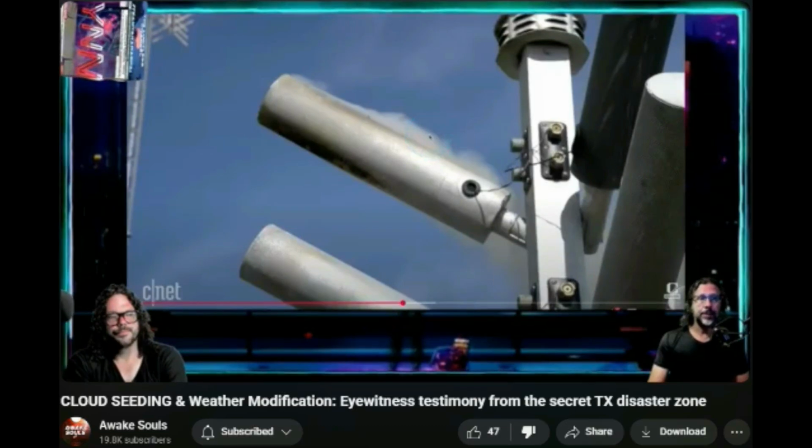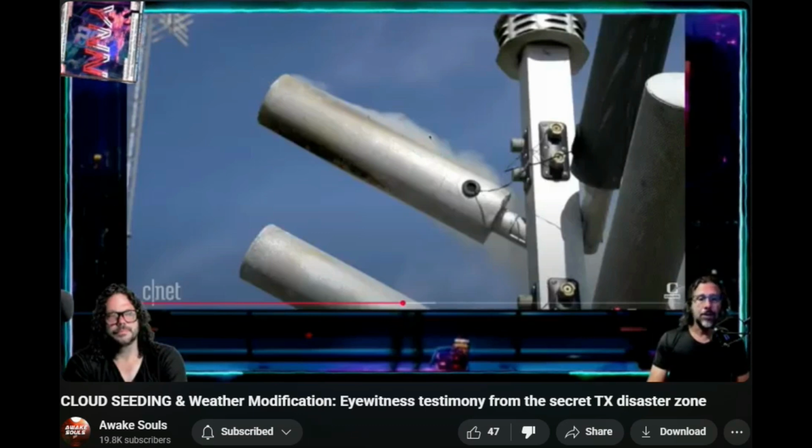No, there is no proof. This stuff, this silver iodide, 8 or 9 times heavier than air, can rise up to the atmosphere, into the clouds? Can you show me, please? Instead of repeating mainstream media. And this is what they call cloud seeding.